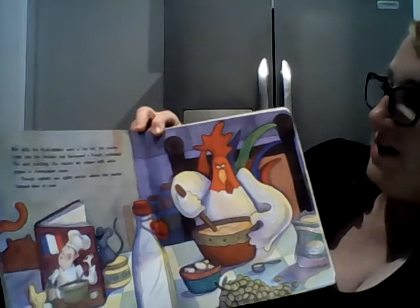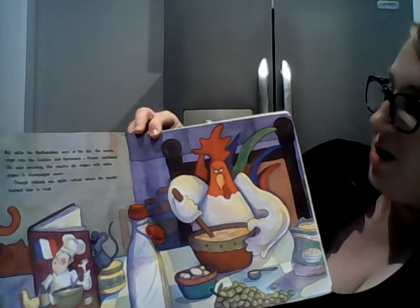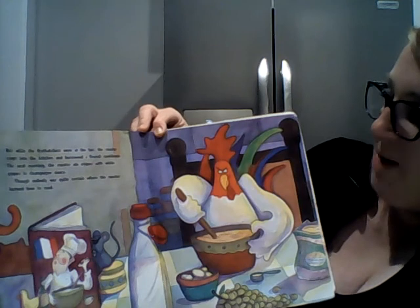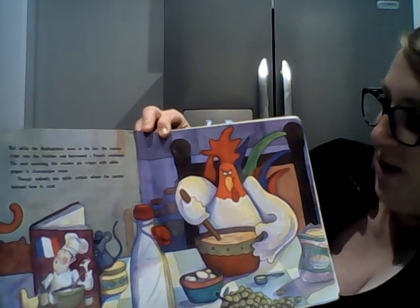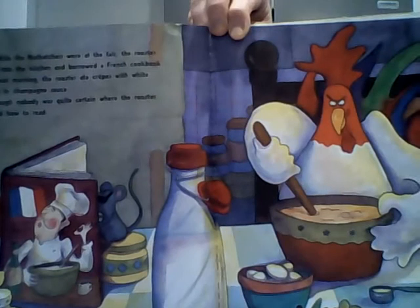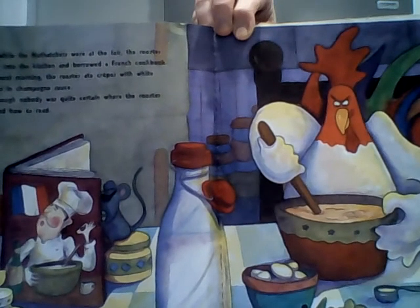I know I do. But while the Nuthatchers were at the fair, the rooster crept into the kitchen and borrowed a French cookbook. The next morning, the roosters ate crepes with white grapes and champagne sauce, though nobody was quite certain where the rooster learned how to read. Do you happen to see how the rooster knew the recipe? Did the rooster read it, or did somebody else read it?